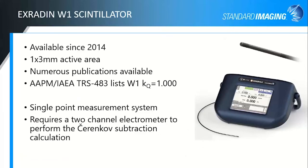The disadvantage of the W1 is it really was designed just to be a single point measurement system. So for, say, just output factor type measurements. It also does require a 2-channel electrometer, such as our Supermax, in order to be able to perform that Cherenkov characterization and the subtraction. The Supermax has a routine built into it so that it'll walk you through those characterization measurements. It'll save your calibration value and your CLR so that when you make measurements with that scintillator, you put it in scintillator mode and it will automatically do those calculations for you to give you your Cherenkov corrected output. If you were using someone else's 2-channel electrometer, you can still do those measurements, but all of the calculations would need to be done by hand because nobody else has that routine built in currently, as far as I know.